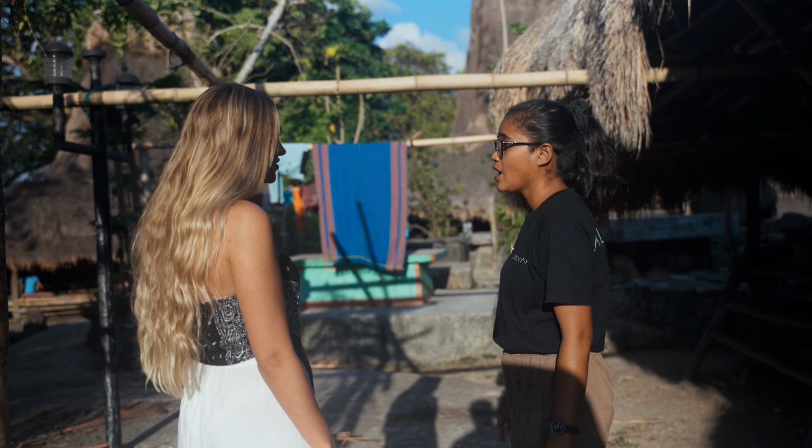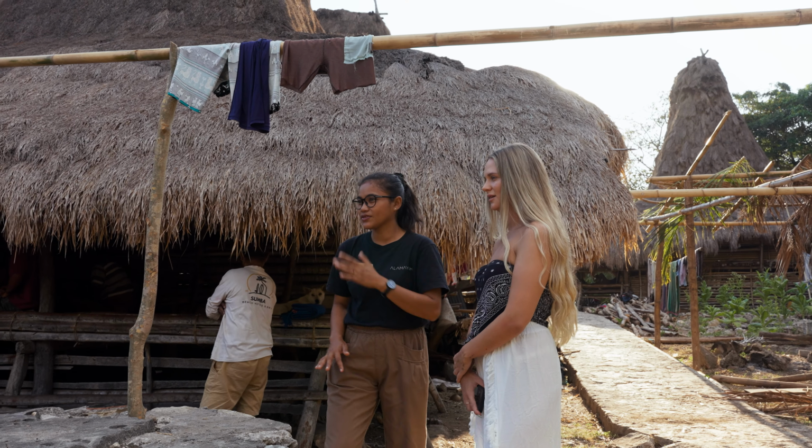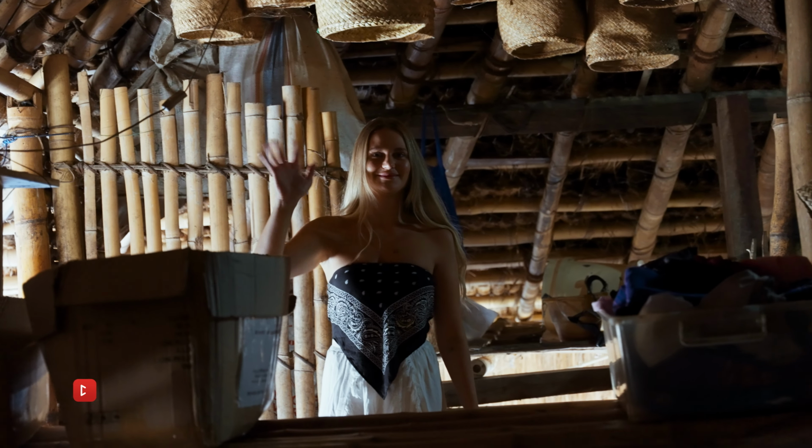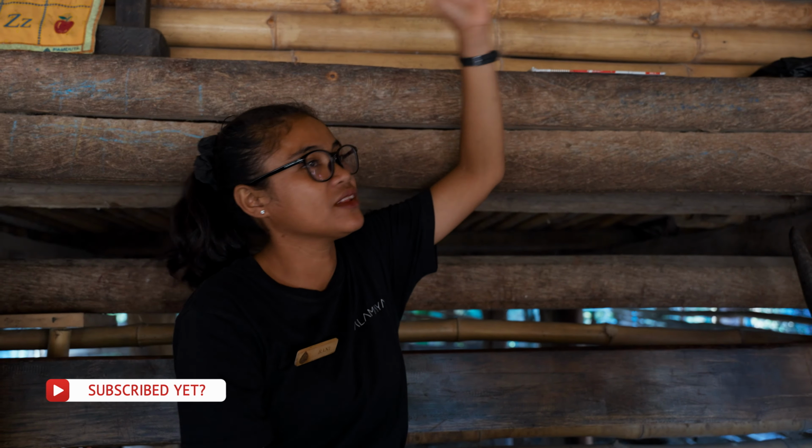Let's take a deeper look at how they live and how their houses are built. So Sumbanese houses have three floors. First floor is for animals, second floor is for humans, and then the third floor is for the store, for keeping the dry rice and dry corn, and the spirit of the ancestors lives there.